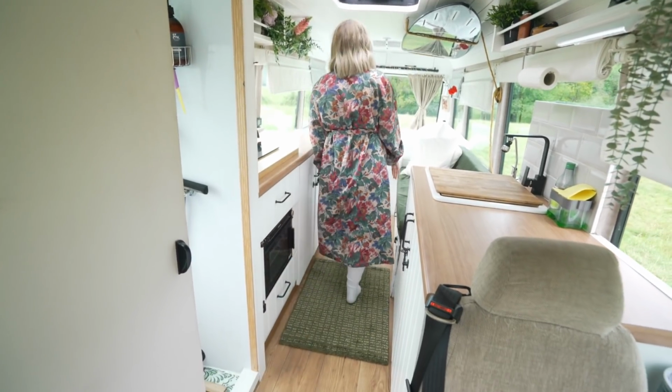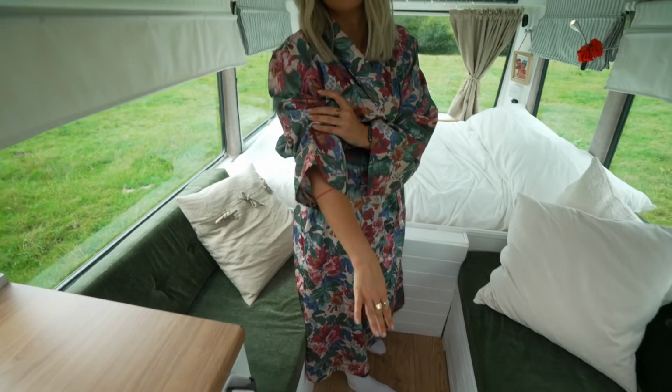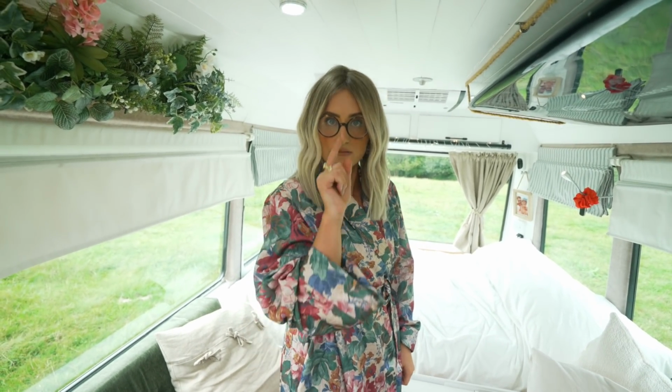Look at your little robe, babes. Why are you hiding under there? Nothing, stop it. It was £2 at a car boot sale. Felt quite sassy. I just want to say, if you've got an outfit that you love, you're trying to keep it for a special occasion, for a wedding or something, don't. Just wear it whenever you fancy. I put this on, it's a bit over the top for a van tour, but I fancied it and it makes me feel good. Good for you, babes. So don't wait, wear it.